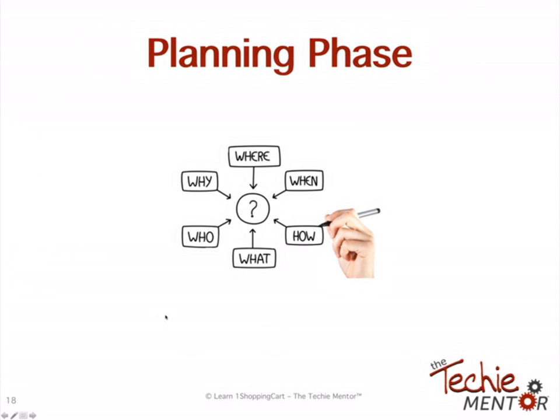Okay, so that's the initiation phase. Any questions on that before we go to the next step? So obviously planning means the clients have said, I am a client, I have paid, I signed my contract, I'm ready to move forward. All right, we're good? Okay, so let's talk planning.